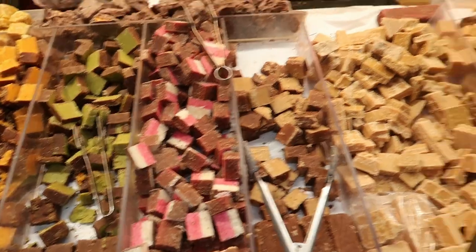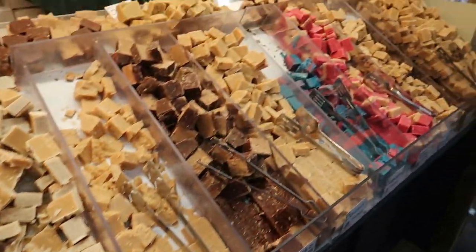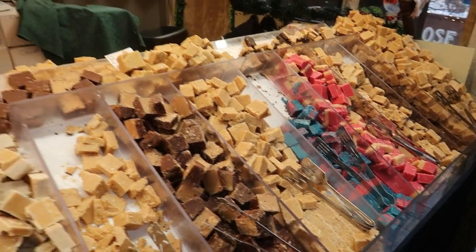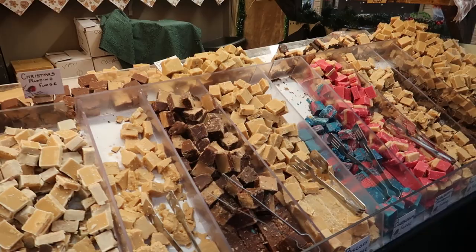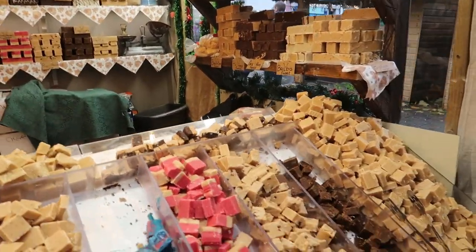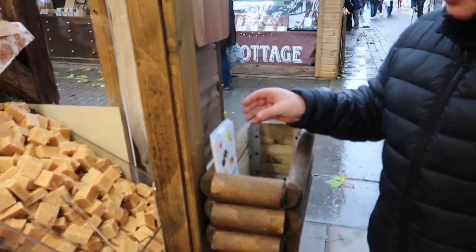Sweets. Oh, doesn't it smell nice, this, guys? Oh, it's like smelly vision. It is. No, we'll never make smelly vision. Oh, you can get your own bags, pick and mix. Oh, wow. You can tell Lucas is here with me.